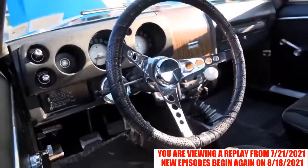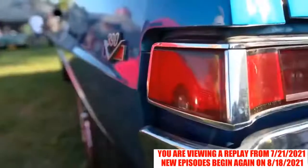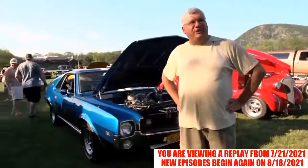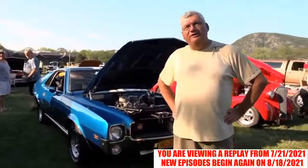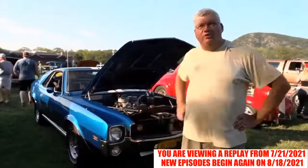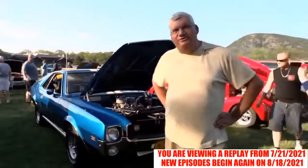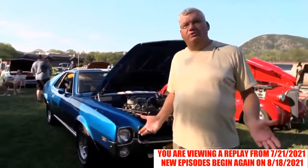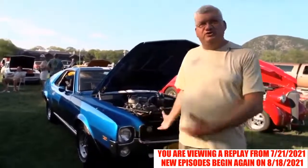This is only my second time here. You know, I really enjoy it, and I obviously get a lot of positive comments about this car because of the rarity. There were only 19,000 of these made over a 2.5-year period, and if you compare that to a typical Mustang or Chevelle where 500,000 cars were made each year, you just don't see these.